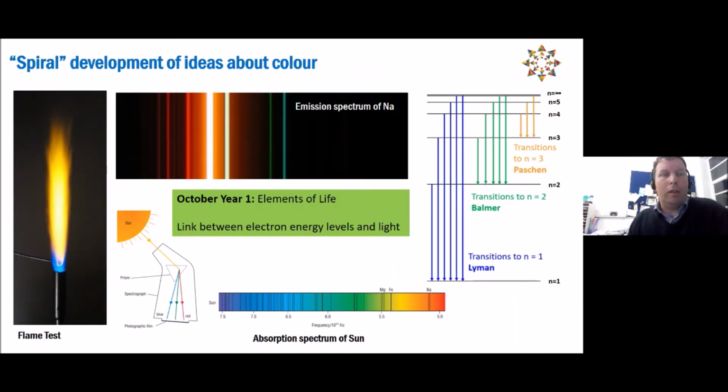And it's an interesting fact that actually helium was an element that was discovered in the atmosphere of the sun before it was ever found on Earth, but it was by this process of looking at the spectra. So that's the first time we'd encounter colour and where it originates from.